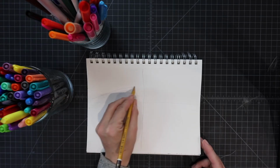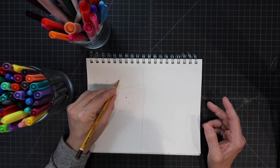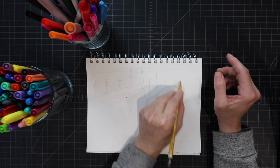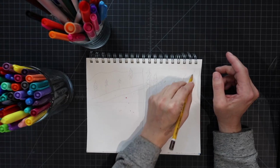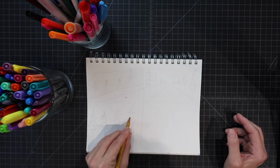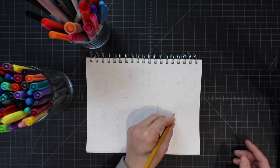Today we're going to play with space again. So I'm going to be drawing trees in each box. The first box has 4 trees in different sizes going back with a little bit of mountains and a road. The second box has 2 lines of trees that are meeting in the center. The third box is going to have trees that are lined up sort of like on a sidewalk next to each other. And the last box is going to have 2 trees, one we only see a part of and the other one right behind it.